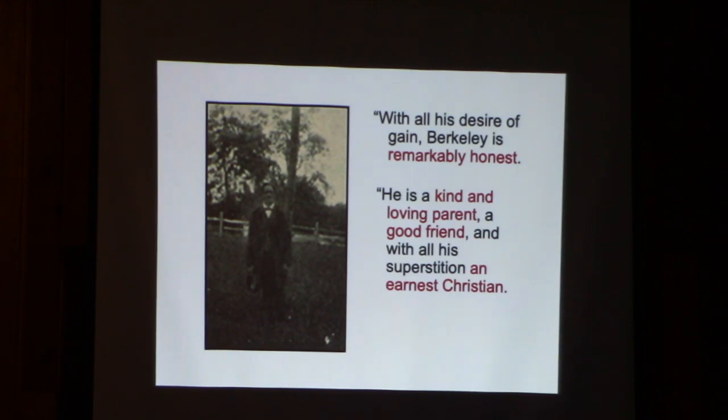It's a portrait that is obviously condescending, and yet at times presented as loving. He's remarkably honest. He's a kind and loving parent, a good friend, an earnest Christian. So there are many qualities that you can read through this and pull from it that they see him as a person to be admired, but the caricature that they're creating does not match up with the figure that we will come to know through the research on him.